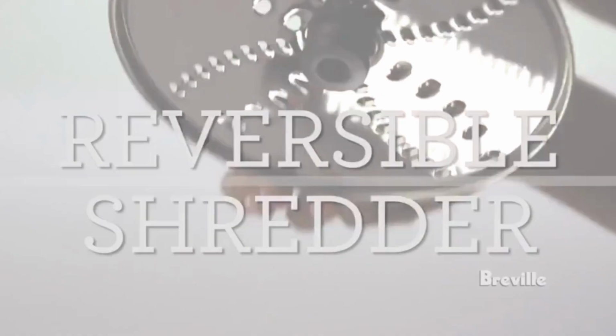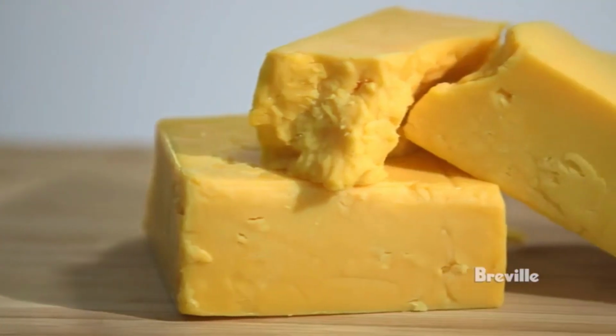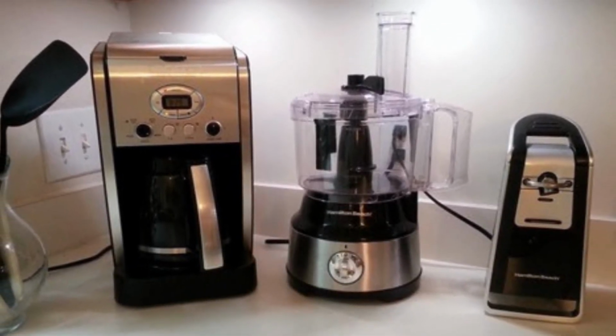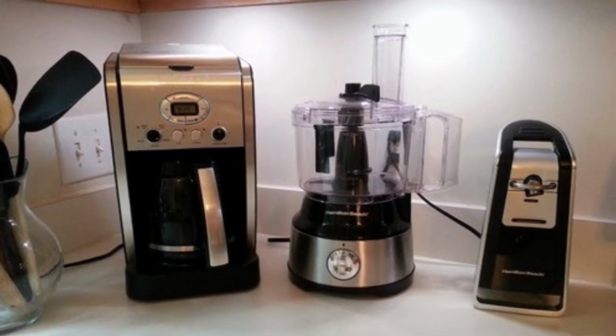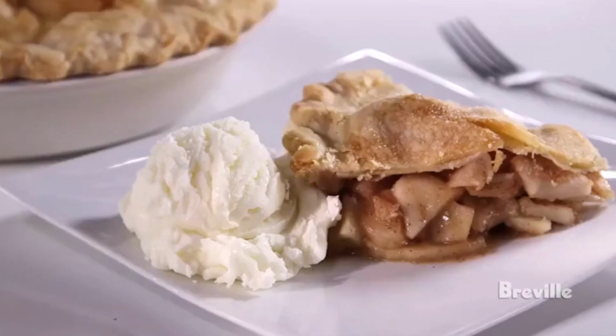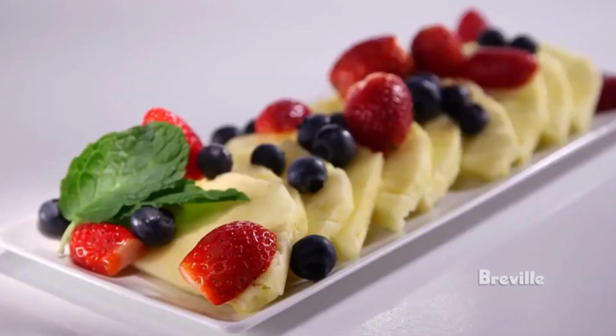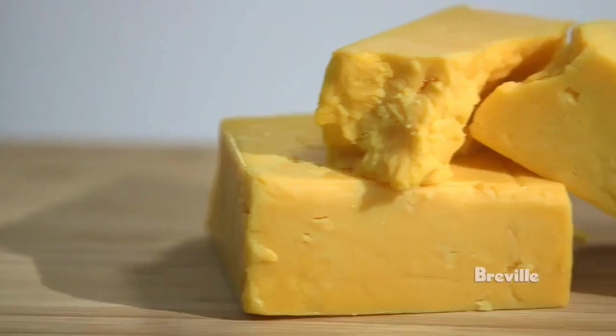Using the different discs on this food processor, you may do multiple functions. It includes 5 discs: shredding disc, slicing disc, julienne disc, French fry disc, and emulsifying disc. You can prepare a variety of restaurant-style recipes with the help of the Breville 12-cup food processor.